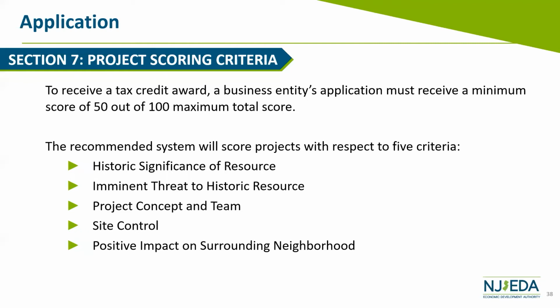On years that we're oversubscribed, meaning that we have applications asking for more money than what we have to give, which is 50 million usually, then in those cases we will go by the scores of all the projects. So all the projects will be ranked based on the scores they get based on the scoring criteria. There are 5 different factors that we'll be looking at. And I'll be going into a little more detail on all of them moving forward. But in general, what we'll be asking for is historic significance of the resource, if there's an imminent threat to the resource, information on the project concept and the team, and basically team experience and the like, site control, and whether the project would have a positive impact on the surrounding neighborhood.